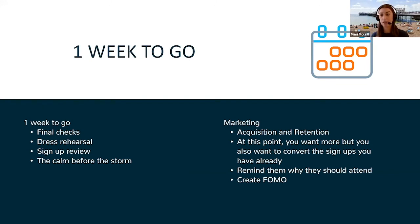Okay, next milestone is your 1 week to go. In theory, this is the calm before the storm. I tend to call it the buffer week, because as much as the 2 weeks to go is such an ideal location, it is very rare that you're at that point.